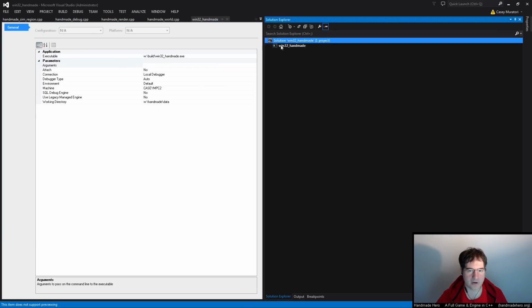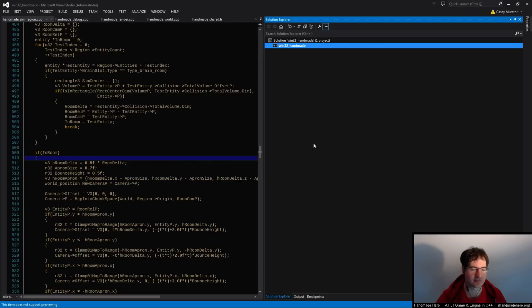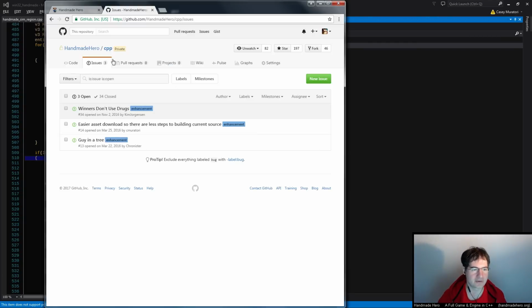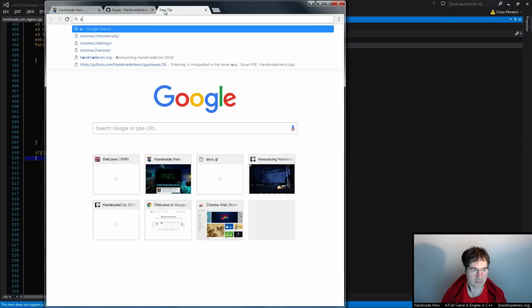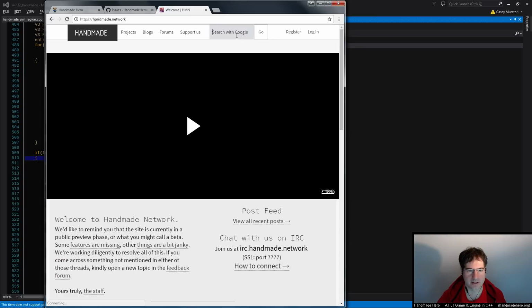If this were a real project and not just an executable, it would have a whole bunch of settings here. You'd have to set all those settings correctly. And I believe people have worked that out on the Handmade Network forums. You can go and see how people have done that, so you don't have to try and figure that out yourself if you are new to Visual Studio and don't necessarily know how to massage it into the correct configuration to make that work. There's folks who have definitely done this on Handmade Network. I just don't actually know exactly where.